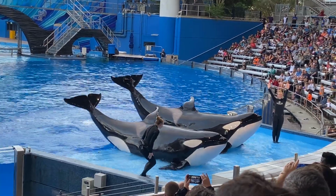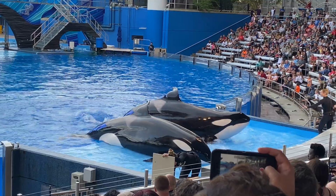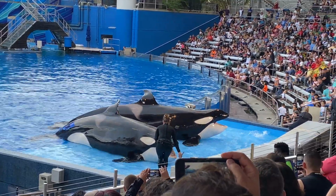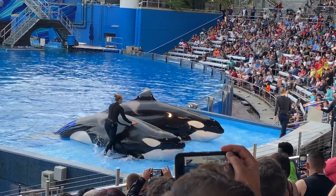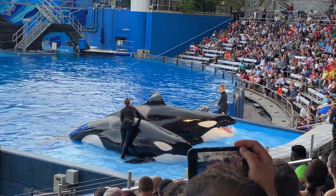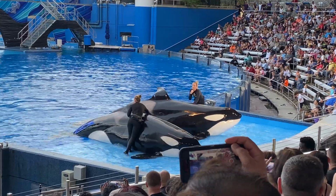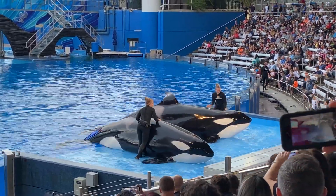And here you have it. This is how Katina and Nalani would properly weigh themselves. Now you may see this behavior over the course of our presentation, but know that it is one of the most critical healthcare or husbandry behaviors that we ask our animals to do. Now we weigh our younger whales to make sure they're growing properly, and our older whales to make sure they're maintaining a healthy weight. And the care isn't just physical.